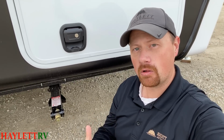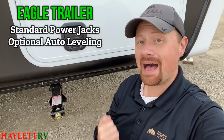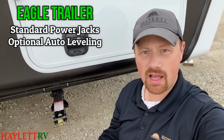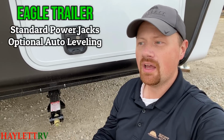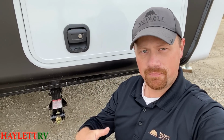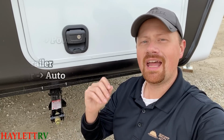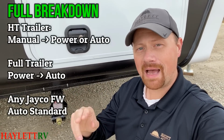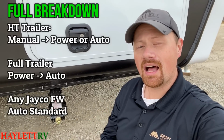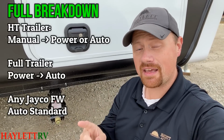On a full Eagle fifth wheel, you have power jacks standard, and can still upgrade to automatic leveling. So let me run through that one more time, maybe in a little more clear fashion. HT trailer: standard manual, optional power or auto leveling. Full Eagle trailer: standard power, optional auto leveling. Any Eagle fifth wheel: always automatic leveling standard.